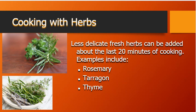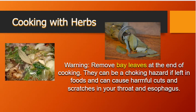Now, less delicate fresh herbs like rosemary and thyme, and this is rosemary and thyme right here. You can see they're not delicate leaves like basil is. You can add them in the last 20 minutes of cooking and they'll be fine. You'll still taste it. They'll still be in there. They won't disappear.